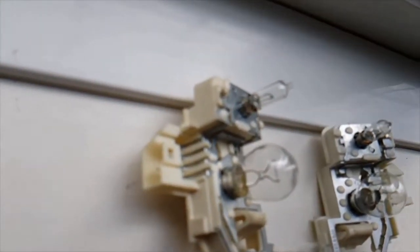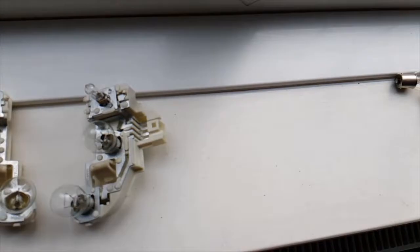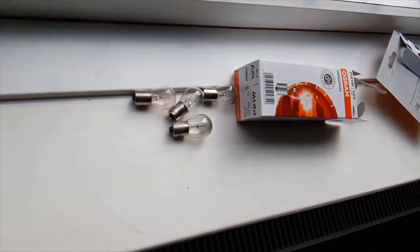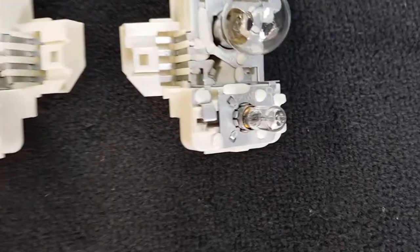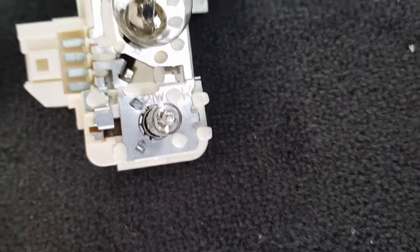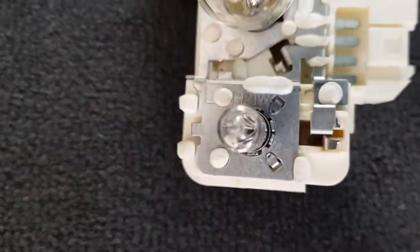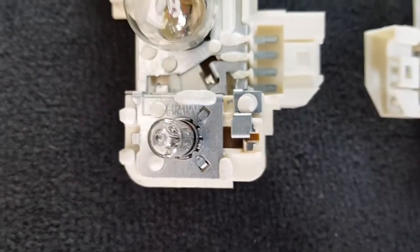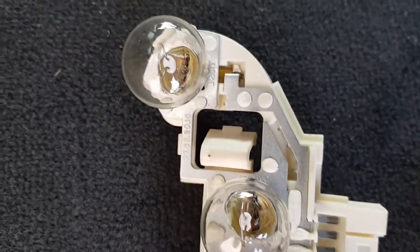There they are. Four brand new light bulbs installed on the left and right inner taillight assemblies, ready to be returned to the car. There you can see the code is a H21W code for those two light bulbs that I didn't replace.